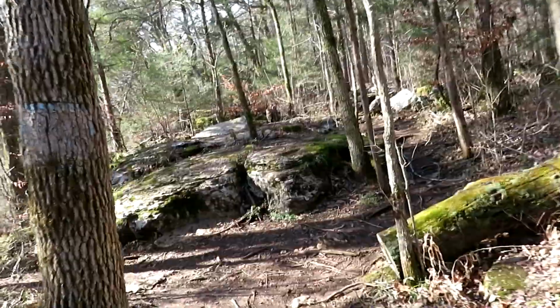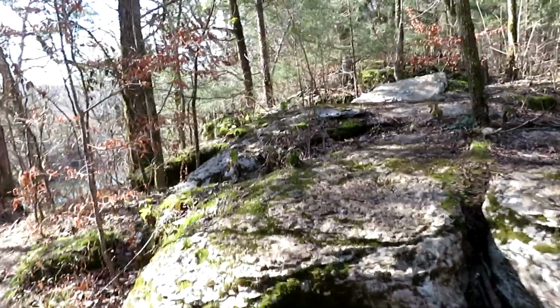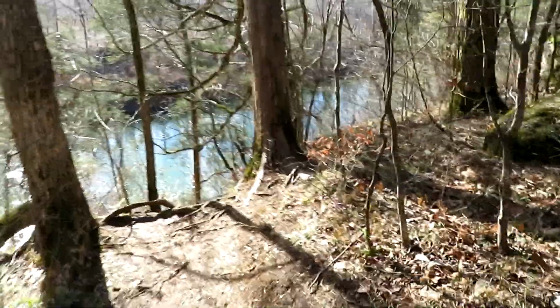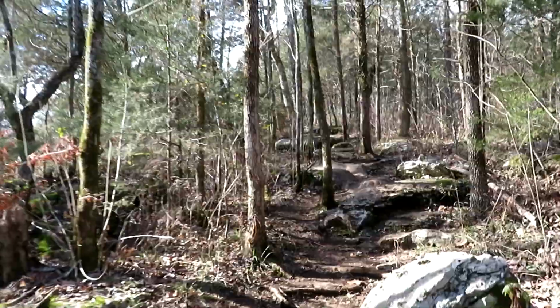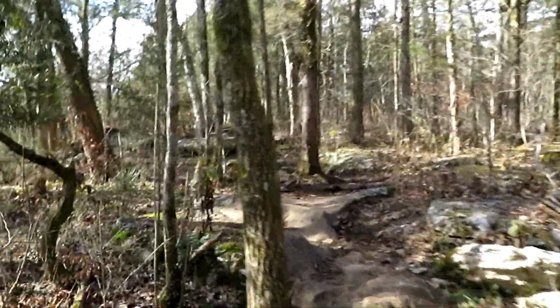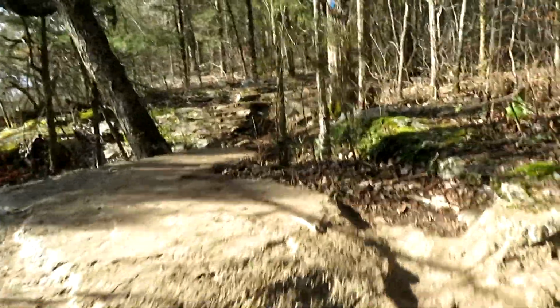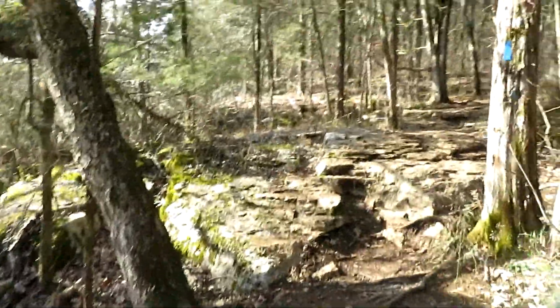The main trail here. Quickly come up all these rocks. I'll take a little side spot here again. See what's here. Well, that turned out to be nothing. And a little view down onto the river itself. Now the trail's getting rocky a bit. It's very quickly turned uphill here.